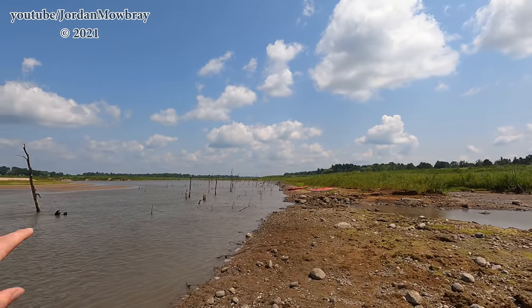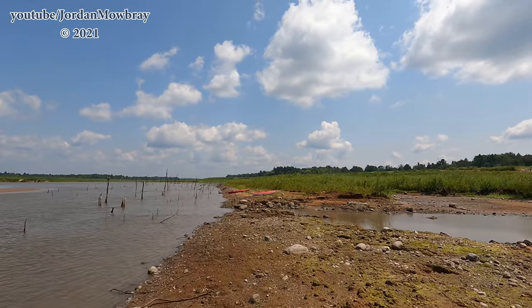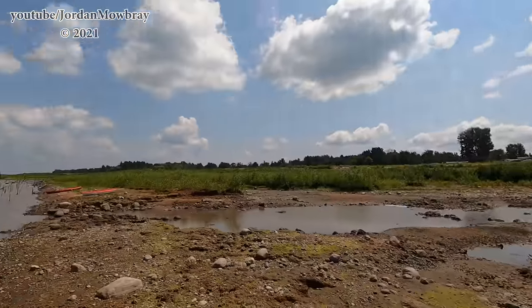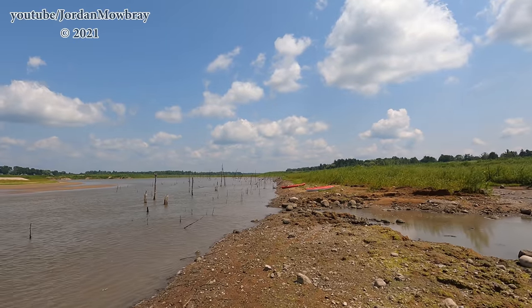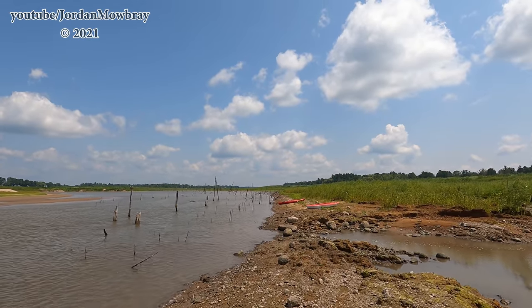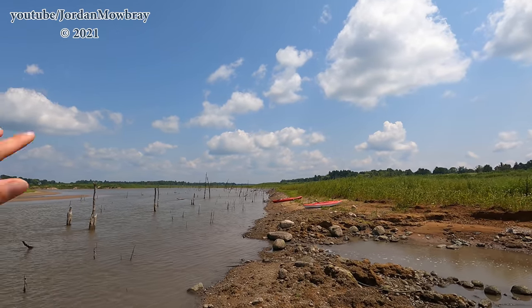A lot of trees are still sticking up out here. This used to be an entire forest before they installed the dam here. After the dam was installed, this area flooded. It could also be called a reservoir. I know a lot of people out in California call these reservoirs. We use them interchangeably here. But yeah, this area flooded.